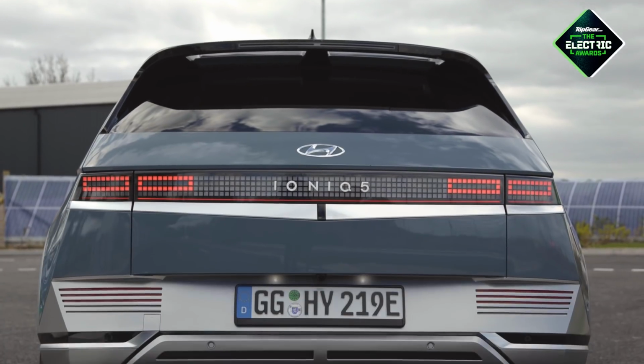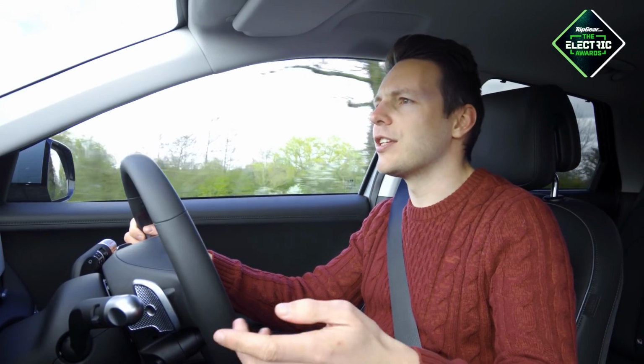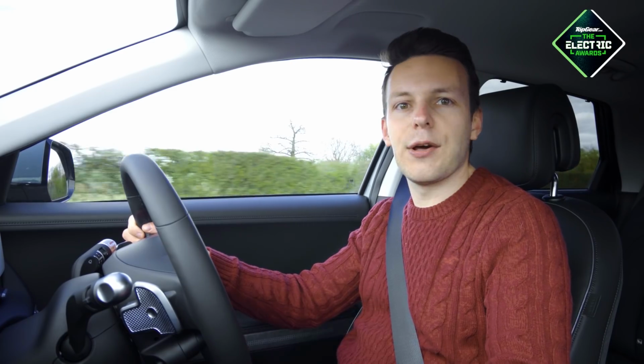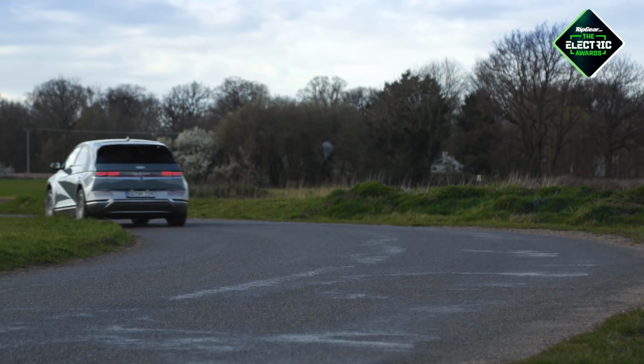You see, this car has got 800 volt charging capacity, and the only other electric car in the world that offers that right now is the Porsche Taycan. So why is that interesting? Well, for a start, it means that if you can find a 350 kilowatt, very rapid charger, this thing will go from 10 to 80% charged in just 18 minutes.